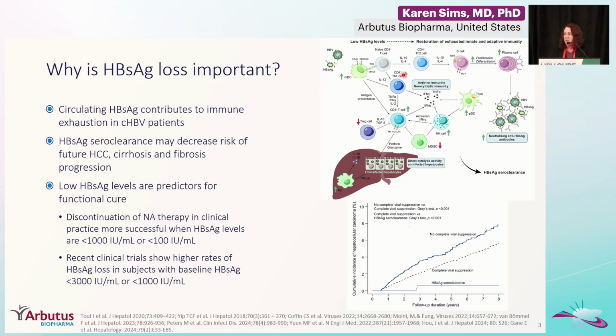Surface antigen seroclearance may decrease the risk of future HCC, cirrhosis, and fibrosis progression, and there is some clinical data available out there. I would point you to this very nice paper from 2018 showing that if you induce seroclearance, you can actually reduce your risk of future HCC development, so this could have clinical implications as well.